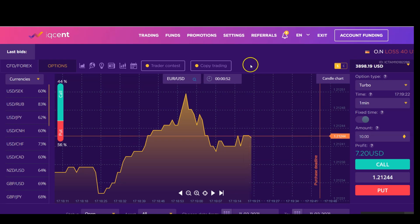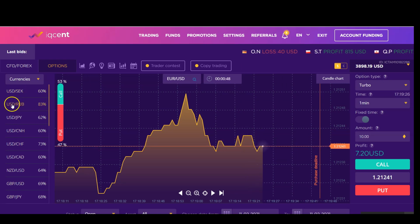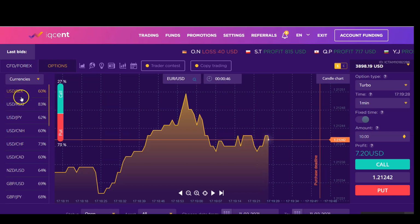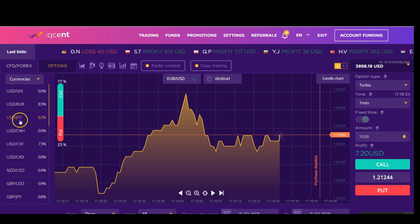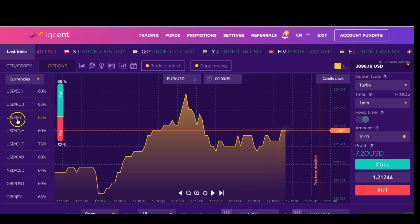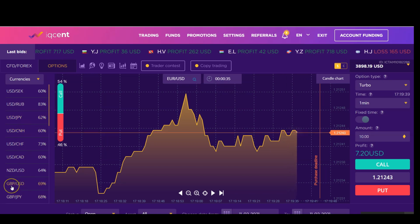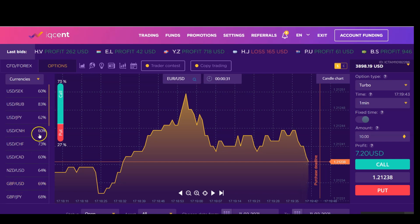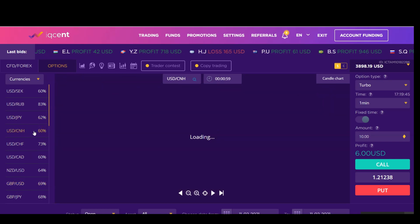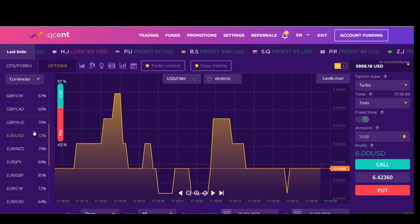So let's look. On the left side, these are the different currencies that you could trade. Let's go down to the ones that I trade the most. USD JPY, that's the United States dollar versus the Japanese yen. And let's look, this is the Great Britain pound versus the US dollar. So we have different ones, and all you do is click on them and it'll go to the next one for you, and then you could trade there.